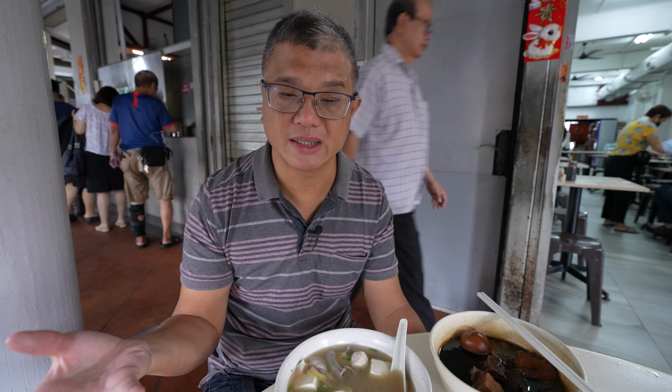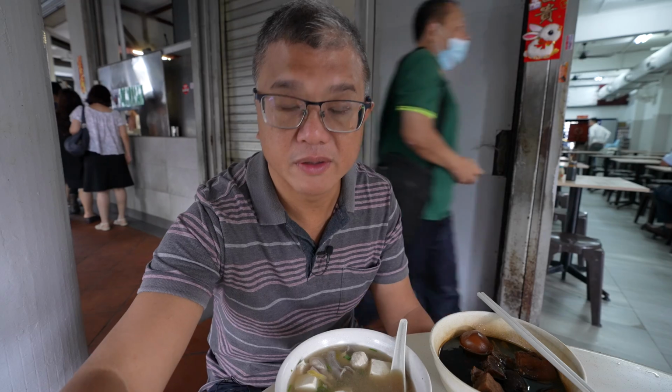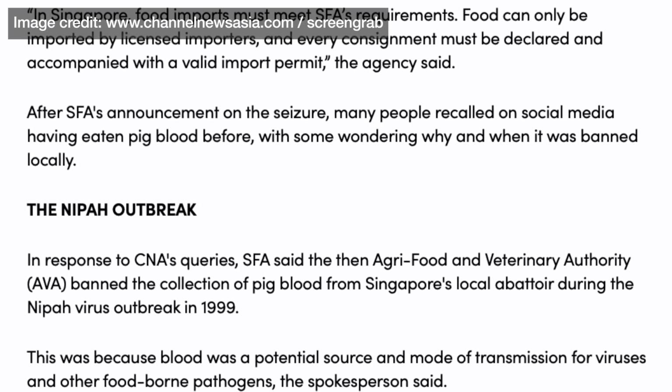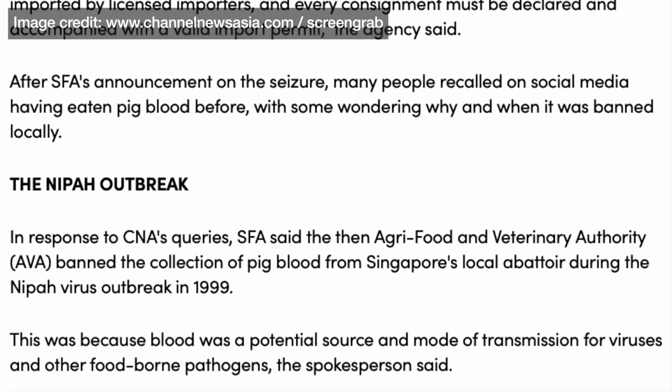Unfortunately, pig's blood is now banned in Singapore. The then Agri-Food and Veterinary Authority, AVA, banned pig's blood during the Nipah virus outbreak in 1999, swine flu. The reason? Because blood was a potential source and mode of transmission for viruses and other food-borne pathogens.